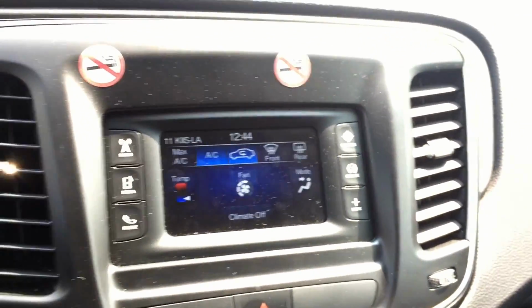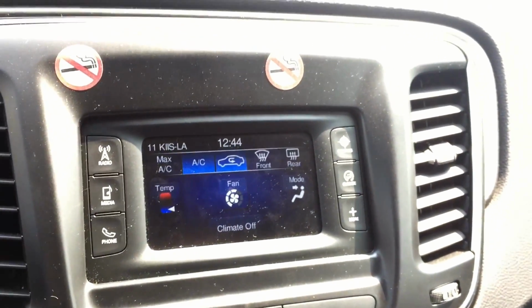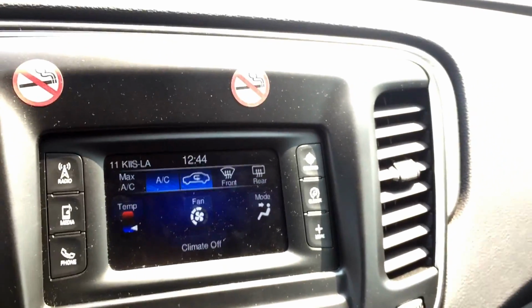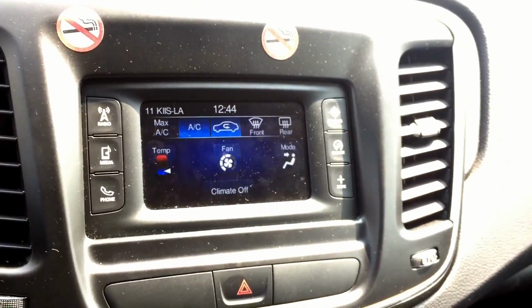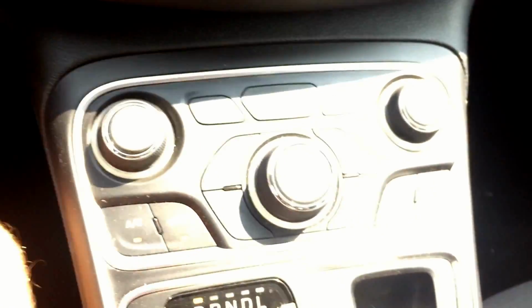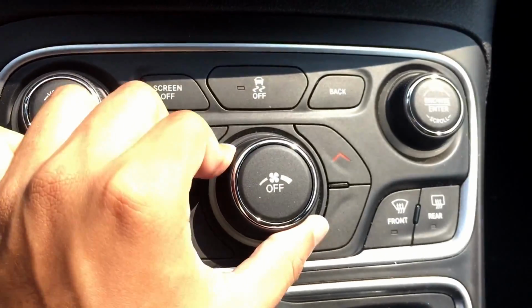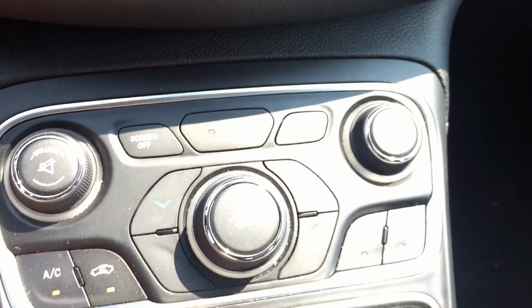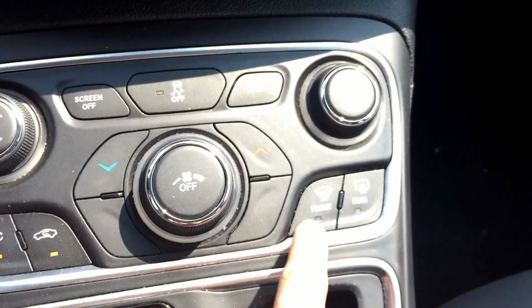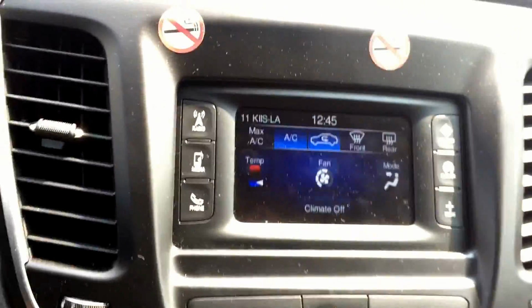What I don't like about a lot of cars nowadays is they're integrating climate control only into here, which makes it a little more tedious to use. If you want to change climate control, then go back to radio, then go back to navigation, things like that. But what's nice about this car is it does have basic controls over here, like your fan speed, your temperature control, AC, recycling, front and rear defrost. So it's not exclusively to the infotainment system, although it does have it there as well.